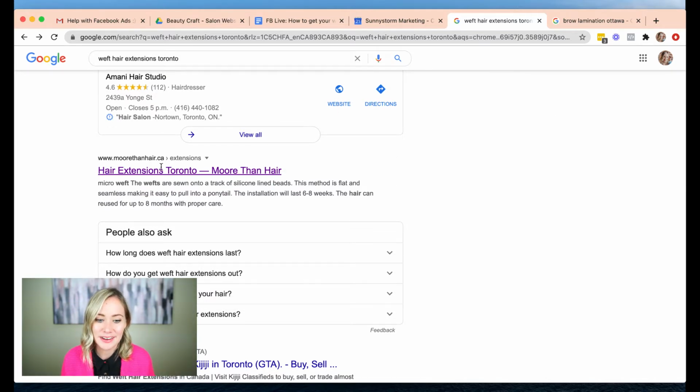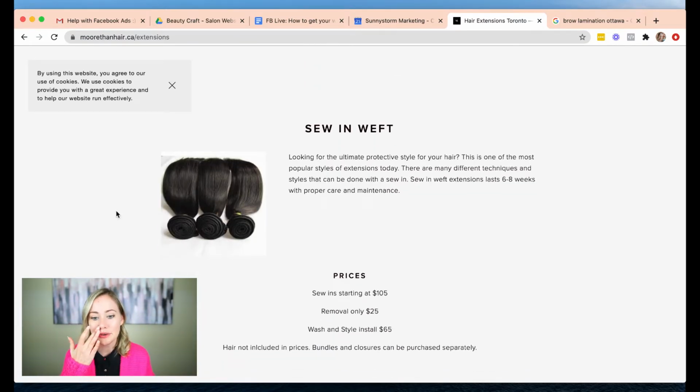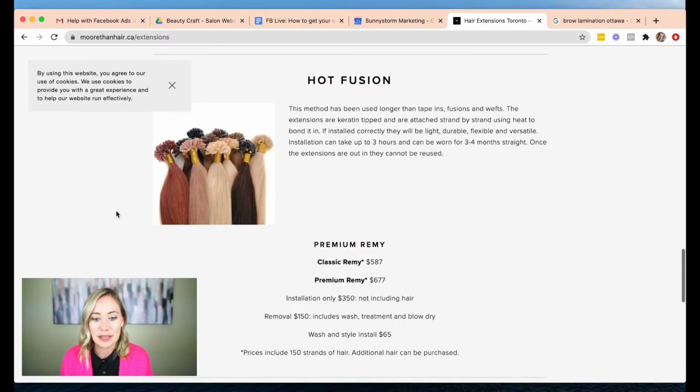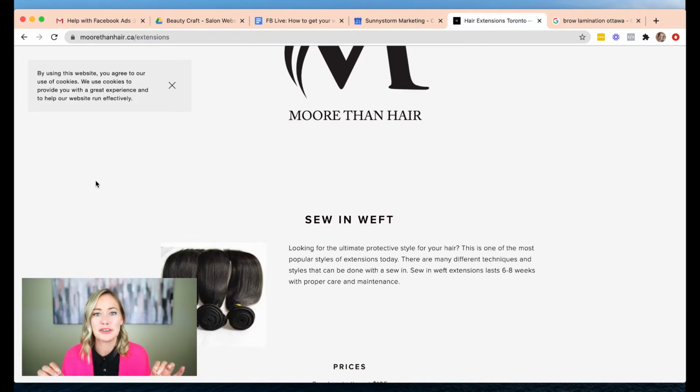It's morethanhair.ca. And you can see the title of this page on their website is Hair Extensions Toronto. So they were very intentional about the title of their website. And then you can see here, in this little preview of what's in here, they included the word weft as well. So if I click in here, I can see what they do, sew and weft, their prices. They actually have a page talking about the different types of hair extensions that they do. But they were intentional about using the different keywords here.